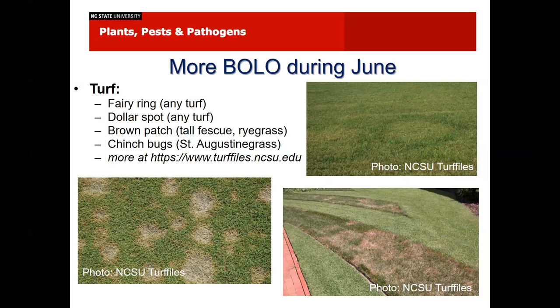Notice in the photograph on the lower right how that brown patch in the fescue stops at the line where it goes to a warm season grass. This was planted out in front of Kilgore Hall a few years ago. They've changed the turf there now, but you could see how a warm season grass is doing fine in the summer, whereas the fescue struggles a little bit, is at a disadvantage, and the fungus takes advantage of that.